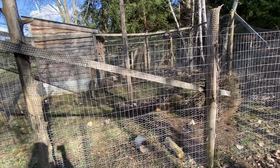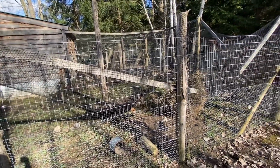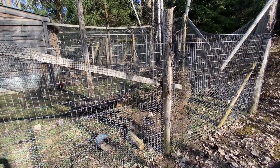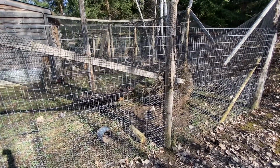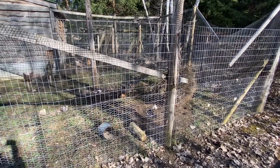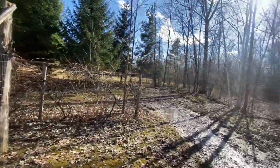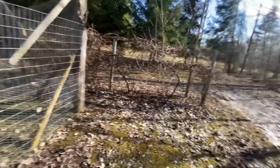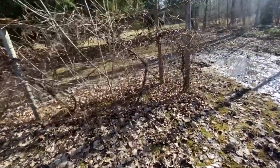So we're gonna go ahead and we're gonna screw this all together, and hopefully this goes well, and hang this up so the chickens can go here. Then we will be installing a fence starting at the woods a little bit, going out to the road, so chickens don't go over to the neighbors anymore and make them happy.